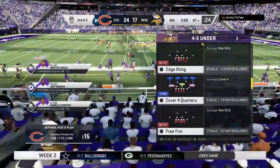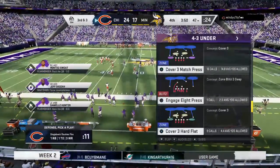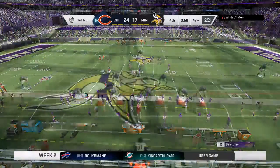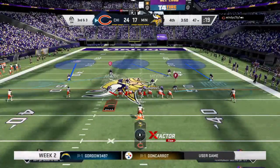You hope you catch the defense just right and break off a big run to help yourself out on the next down. As big of a play as we've had in this one so far. This is 3rd and 3.